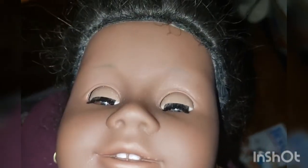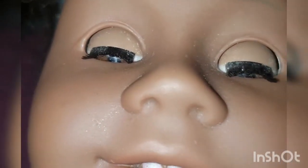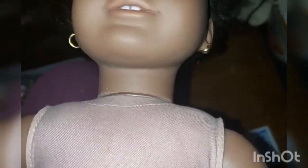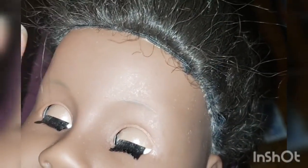And this poor chick needs a date with Mr. Magic Eraser. But other than that and the loose limbs, there's no stains on her body. She's a nice Pleasant Company doll. And I got her for an okay price. And I'm fairly pleased. I'm really thinking she's going to need a new wig at some point.